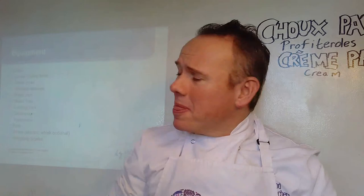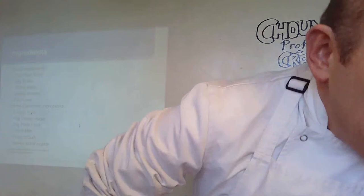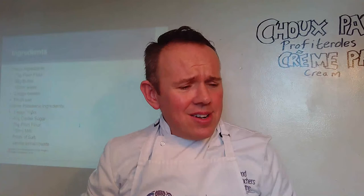Here we have ingredients and equipment on the board. Let's go ingredients first then. I'm going to just make that a little bit darker there so you can see. Let me move that around so it's a little bit clearer for you. There we go. Perfect. Hopefully that should be a little clearer for you there on the board. It's because it's a beautiful, glorious, sunny day out there this morning, down here in sunny Devon, that it's not quite so clear on the board. But I'll go through it step by step.